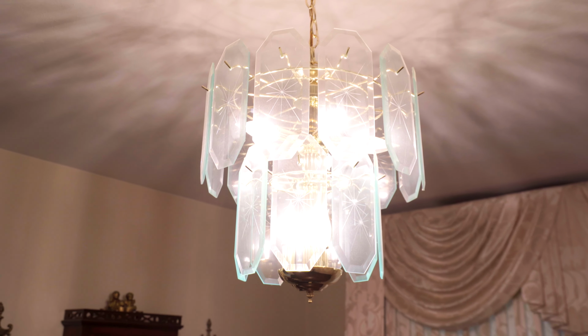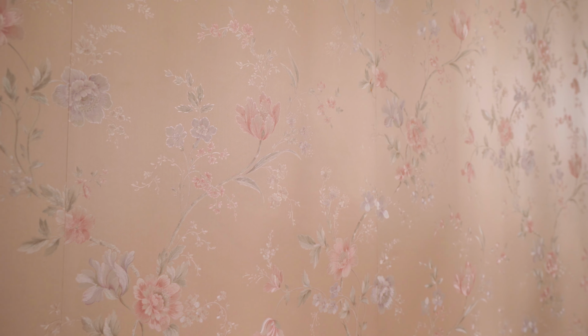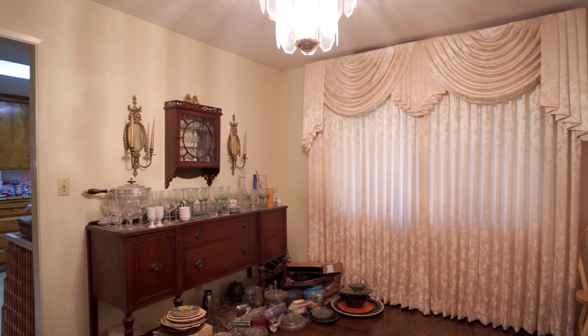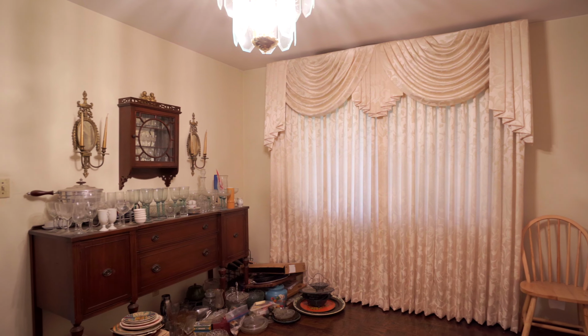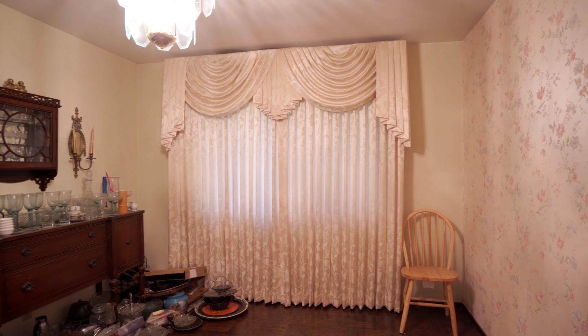The dining room is of a very good size, and there is a glass chandelier that's of a very similar style with other light fixtures in the home. Both the drapes and the third type of wallpaper share a floral pattern. Even though this is not quite my style, I can appreciate how this home was built and decorated with very cohesive style, and I imagine this was very popular back in the day.